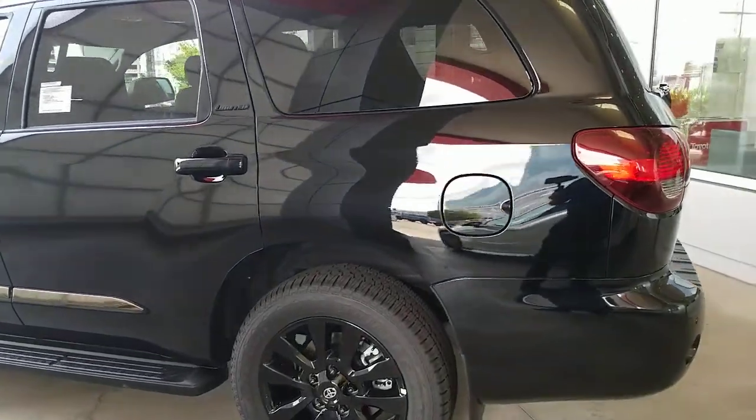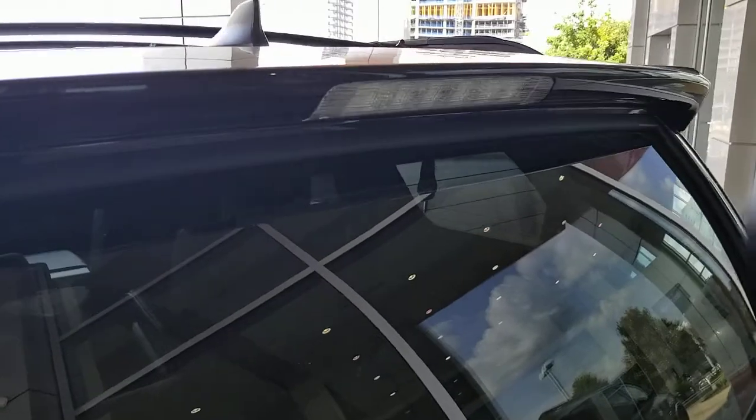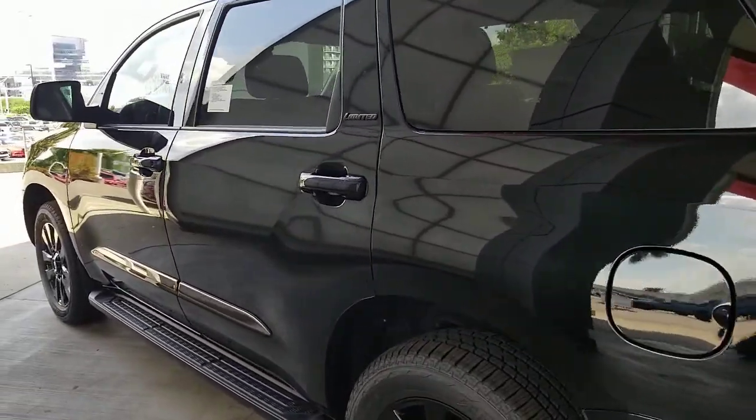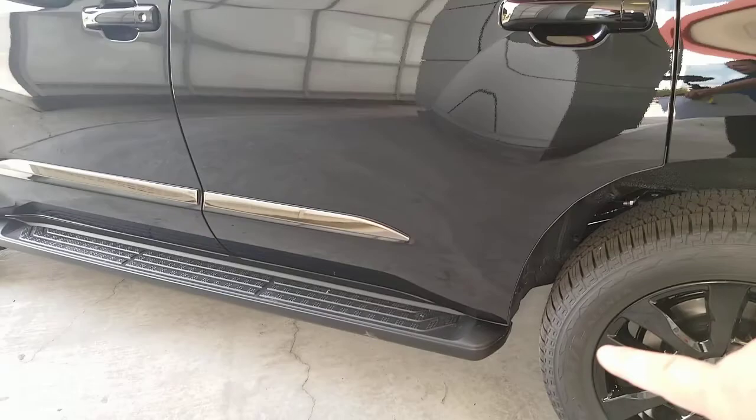Color keyed rear spoiler. You'll notice that's up top here. That's not gonna be always black. That'll be the color of the vehicle. This is what's known as your spoiler up top. You'll have that on all of your Sequoias as well. So we're kind of taking the outside off right here.